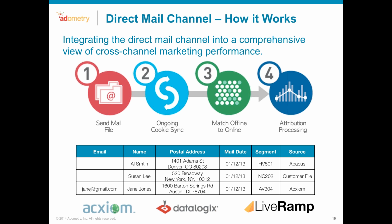I'm sure they'll continue to get better over time. And this will become more robust, but definitely directional, statistically directional, in adding and having a better understanding as to how direct mail fits into an overall attribution solution.